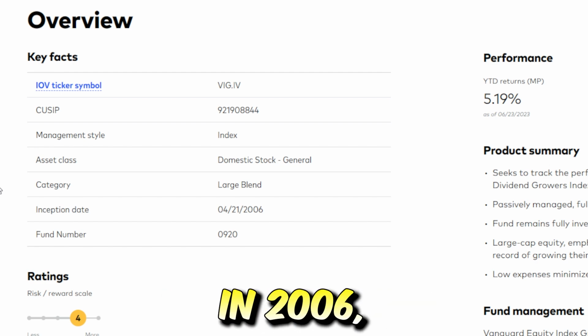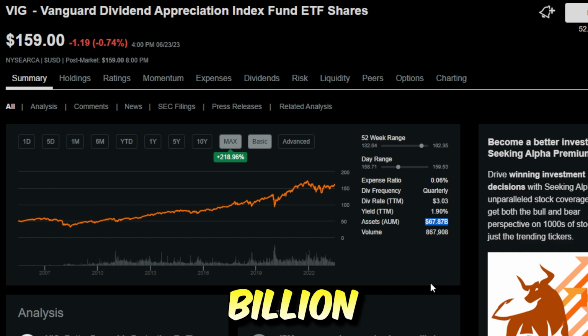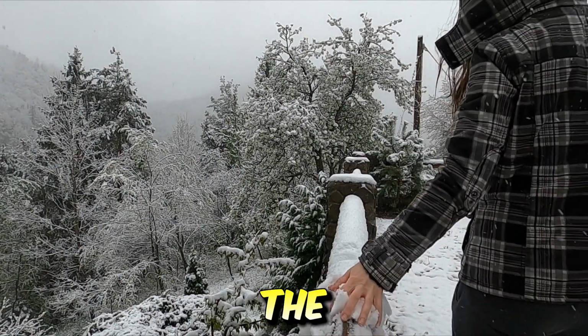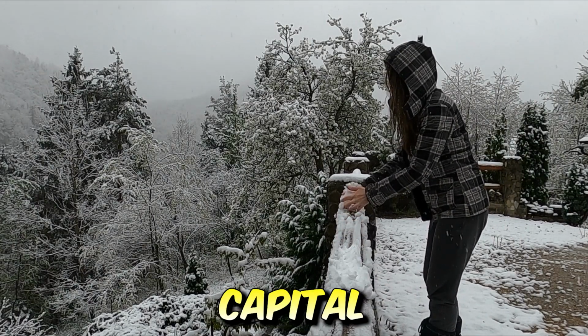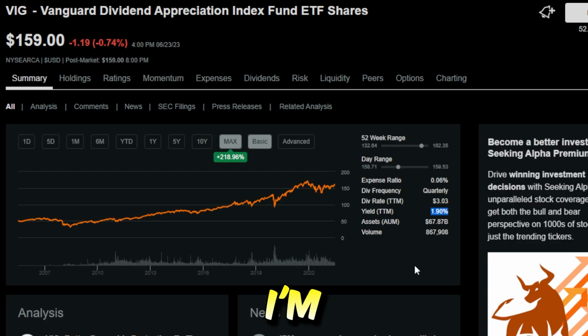The fund was created in 2006, currently has over $67 billion in assets under management, making it one of the largest ETFs in the world, and offers a trailing 12-month dividend yield of 1.9%. So this ETF does not offer the largest starting dividend yield at 1.9%, of course, but as you see, VIG has had some massive capital appreciation since 2006, and on top of that, stay tuned because I'm going to show you what this ETF has that many other dividend growth ETFs do not.